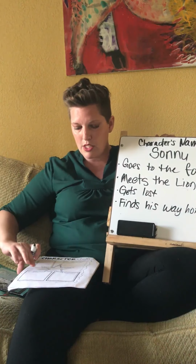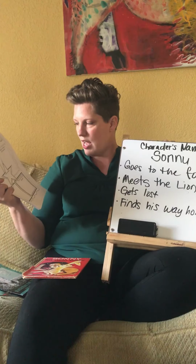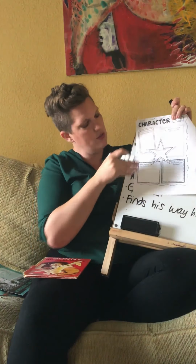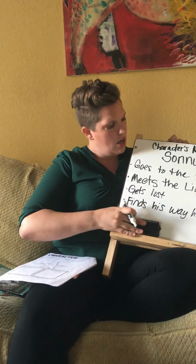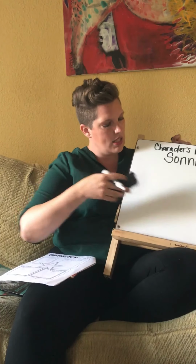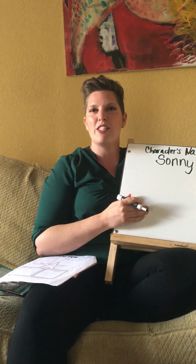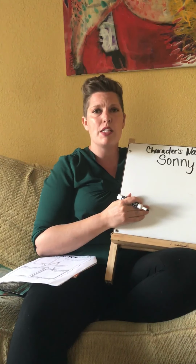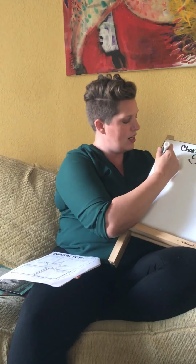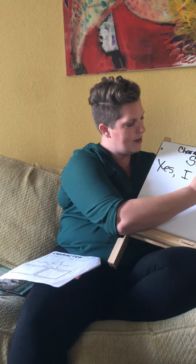All right. Then let's get started on the last one. Now the last one is pretty simple. It says, do you like the character? Oh, I do like Sonny the Bunny. I think he's such a sweet, kind bunny, and he cared about that lion being lonesome and wanted to play with him, and he seems like he would be a good friend. So I would write, yes, I do like him.